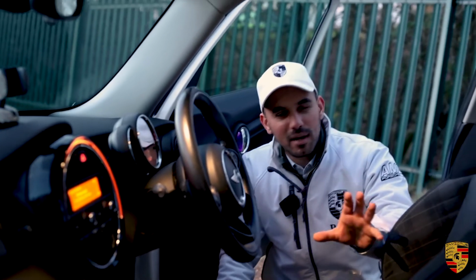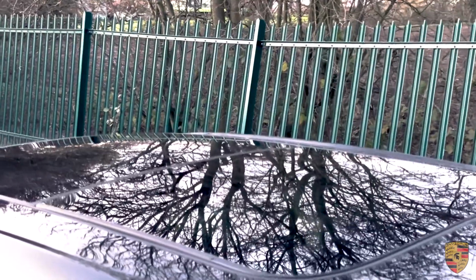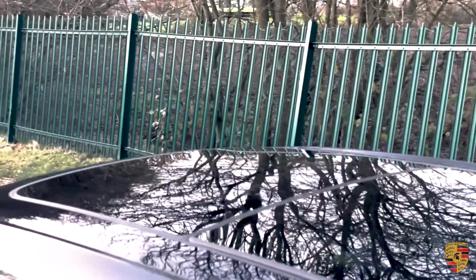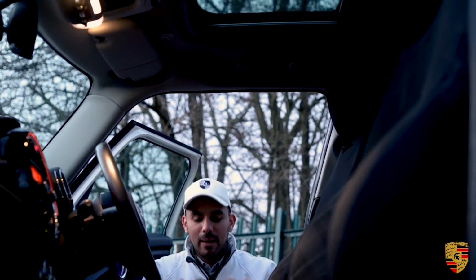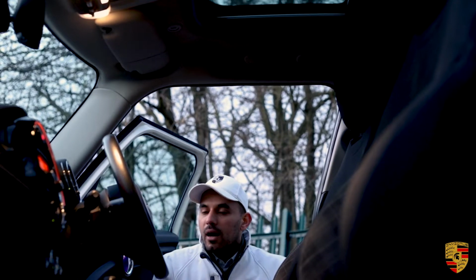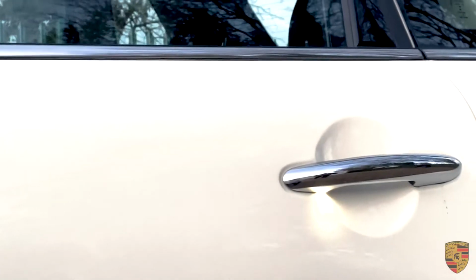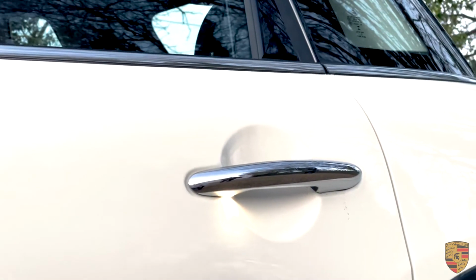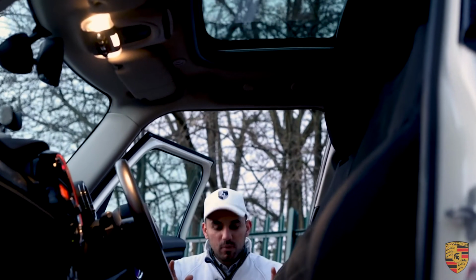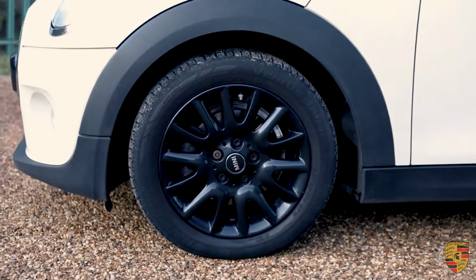There's something that I want to mention again. The double pan roof is an absolute must on a car like this because it brings in so much natural light and it completely transforms your experience of driving a car like this. A couple of other exterior features are the LED lights and the Mini Victoria black sports alloys that I've mentioned. All in all, this has everything you really need.